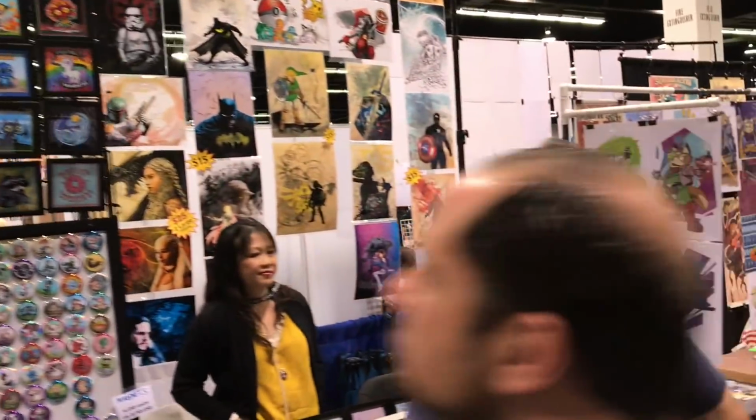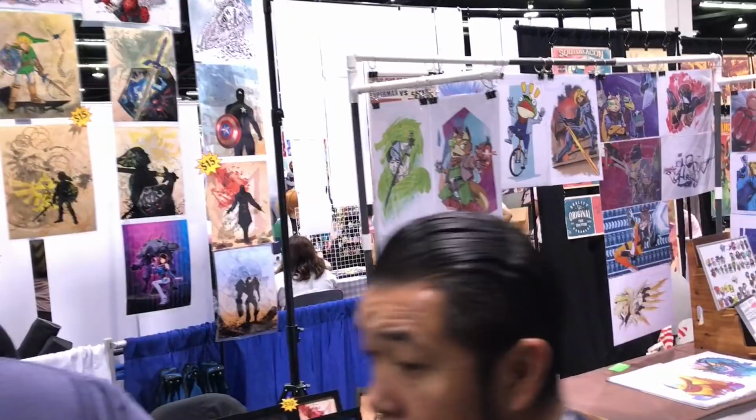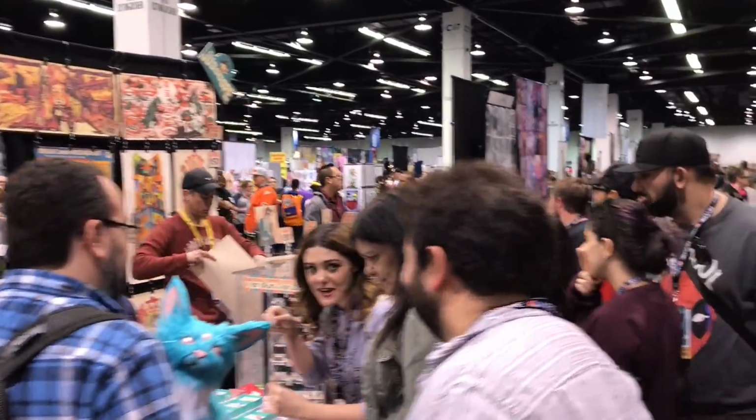Right now, though, we're walking around the Artist Alley area. It's basically where artists are actually here selling their books, their prints, all that kind of stuff. Keychains, buttons, pins, all that kind of stuff are all in this Artist Alley section.